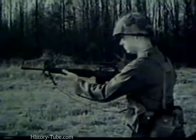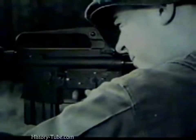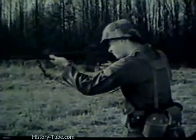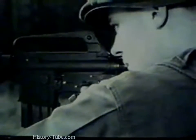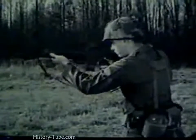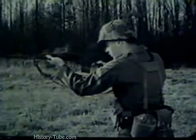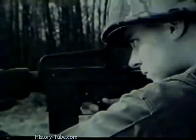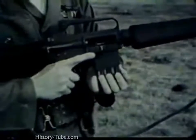To fire semi-automatically, turn the selector lever to the semi position. The rifle will then fire a round each time the trigger is pressed. To fire automatically, turn the selector lever to the auto position. The rifle will continue to fire automatically as long as the trigger is pressed to the rear or until the magazine is empty. To unload the weapon, first place the selector lever on safe. Remove the magazine by pressing the magazine release button.